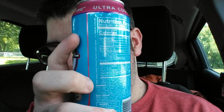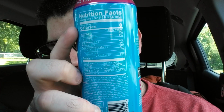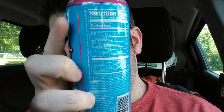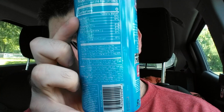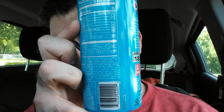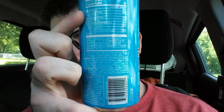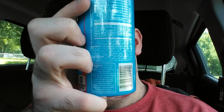Okay. Yeah, this text is printed messed up, a little bit hard to see. I just have to pause it, wherever. Okay, the warning. Okay, that's pretty much the whole can.